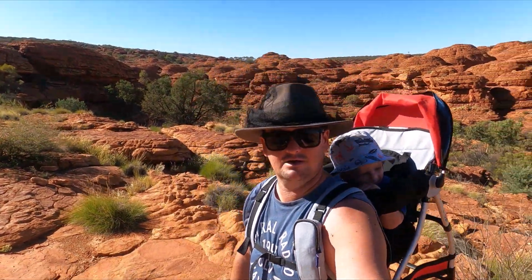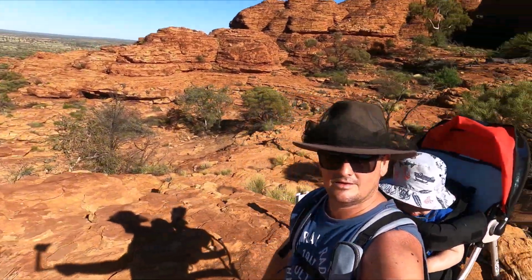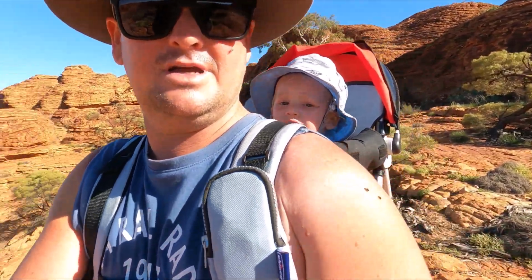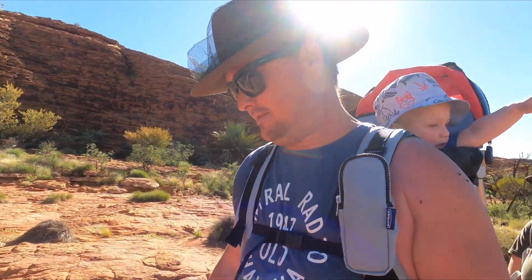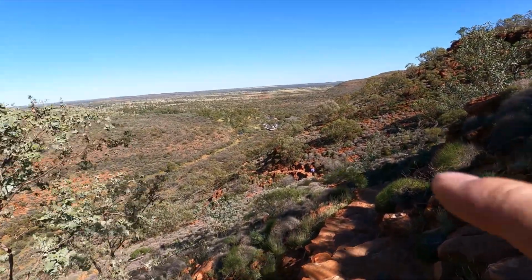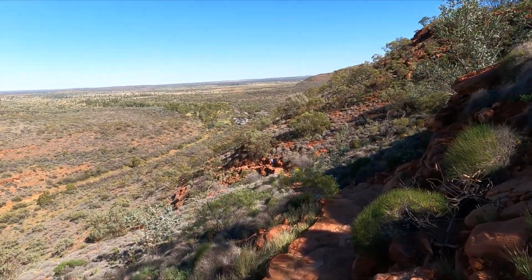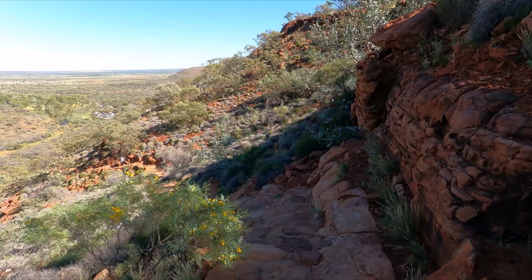On the home stretch now, look. You having a good time still, Austin? Starting to get a bit over it. He's getting a bit over it. Time to go. We're nearly there yet. We've only got another kilometre or so to go. So there's the car park down there. Just need to manoeuvre through this decline. Just a whole heap of stairs that just rocks.